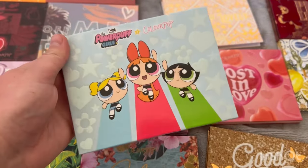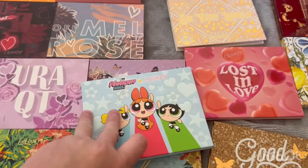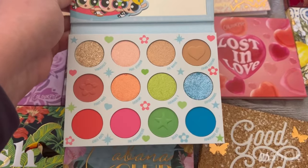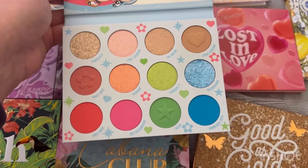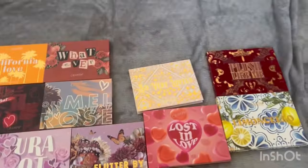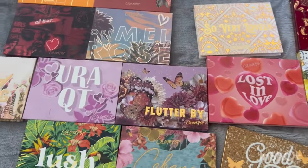And the last little collab one, this is the Powerpuff Girls. I got rid of my other 2 Powerpuff Girls palettes just so I could keep this one. Obviously, it's a super good color story for them. Pink, green, and blue all in here. There are 2 glitters, which I don't like, but I'm fine with it just because this is cute and obviously gonna keep it.